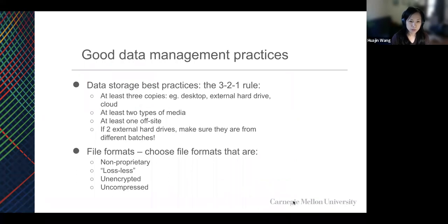Another important, seems obvious, but very often messed up procedure that we often encounter is that researchers often lose valuable data because the storage or backing up is not done properly. So, general rule of thumb, there's a 3-2-1 rule.